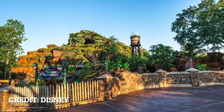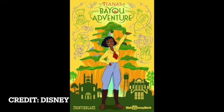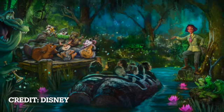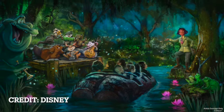Tiana's Bayou Adventure is a new for 2024 edition at the Magic Kingdom. The ride is currently set to open on June 28th and is currently in previews for select guests. The ride is a music-filled journey in the Bayou, as guests follow Tiana and Louis as they search for the missing ingredient for Tiana's Mardi Gras party.